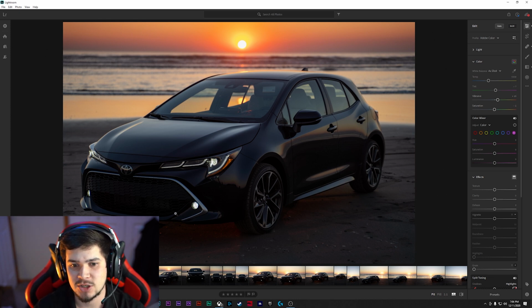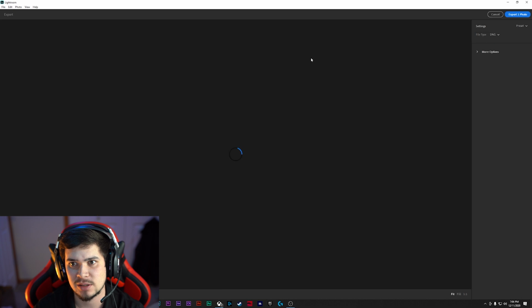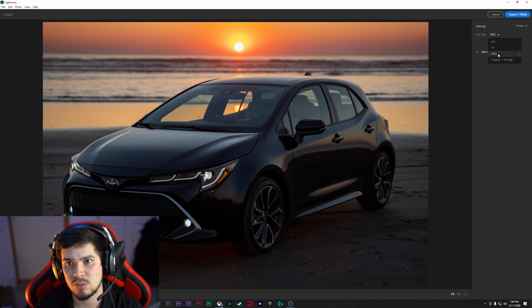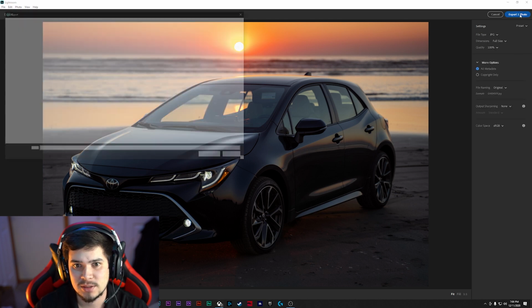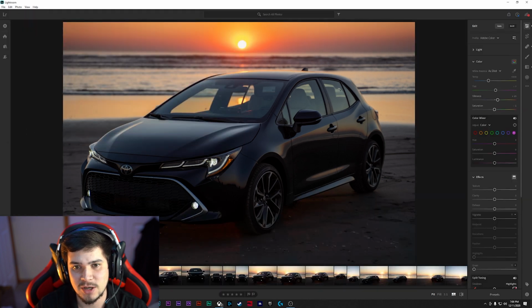Basically that's it, making sure everything's okay. Click that button right there. And then I usually go to the full size file, click the export. Then you can choose what kind of file you want to save it as. I usually go with JPEG, as most places will allow you to upload it like that. Click the export button and select the folder where you want it to be saved, and that's pretty much it.